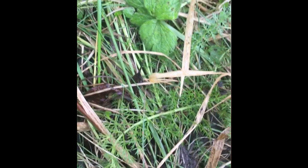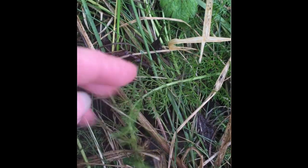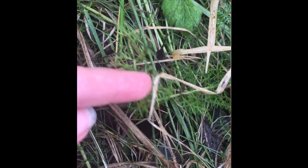And it's everywhere. Not so much in the garden like the plantain, but in meadows, along pathways, hedgerows, it's all over. So we're just chopping up the plantain now, ready to put in the pots to cover with almond oil.